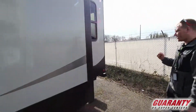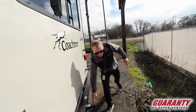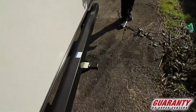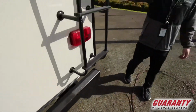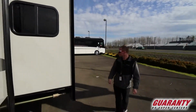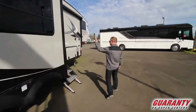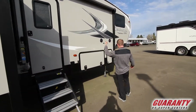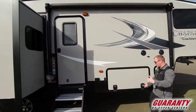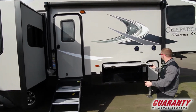As we come around the back here, we'll notice that you have a nice plug-in for a bike rack or whatnot. A ladder to get up on the roof to check all your seals and everything like that. And then as we come around to this other side here, you'll see that there's an electric awning. Your other propane tank is going to be in here. It's going to be in the other side of your storage.